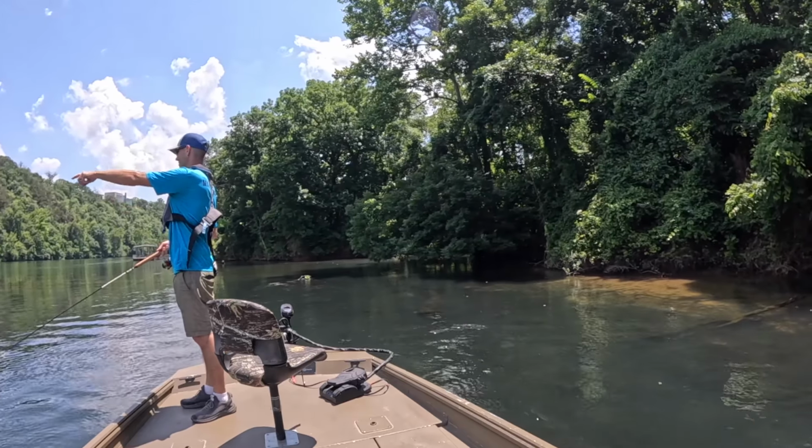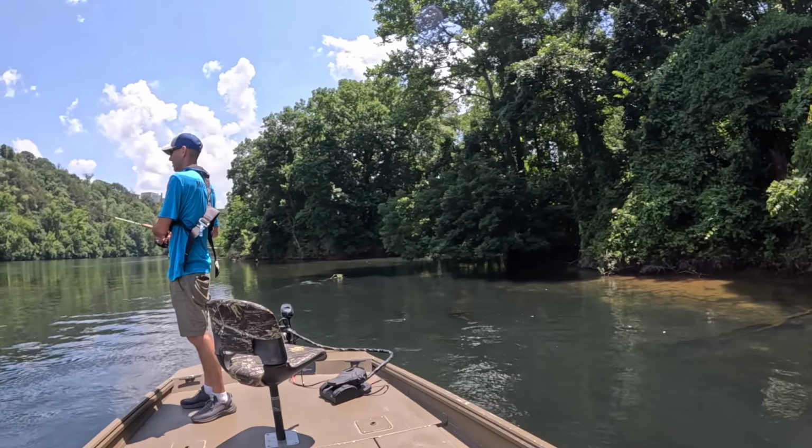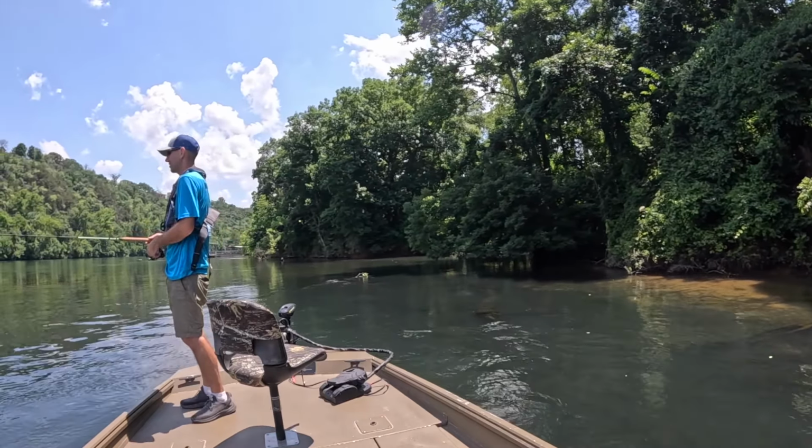There's a fish just jumped. There's kind of a weed line here. I'm trying to stay right on the edge of it because sometimes they'll sit in those weeds and then come out and eat too.